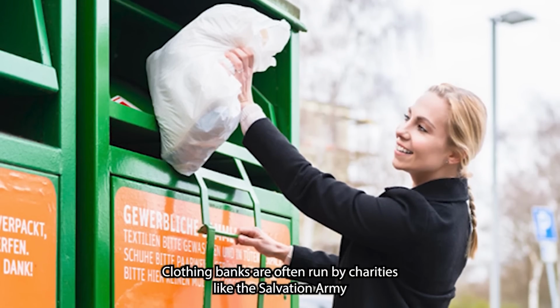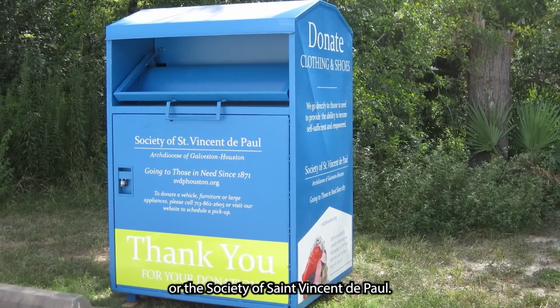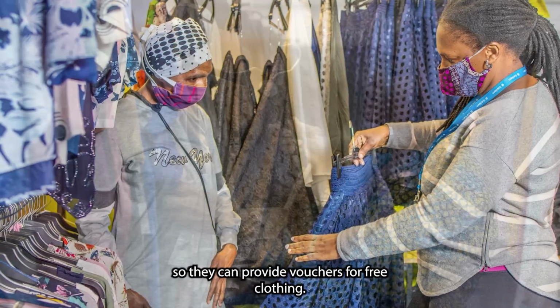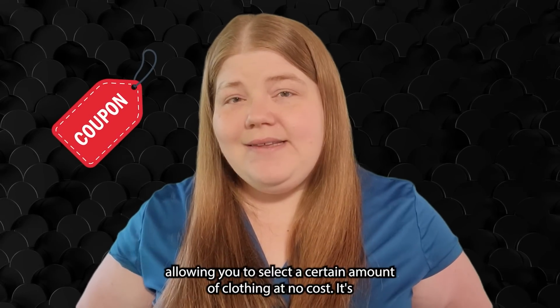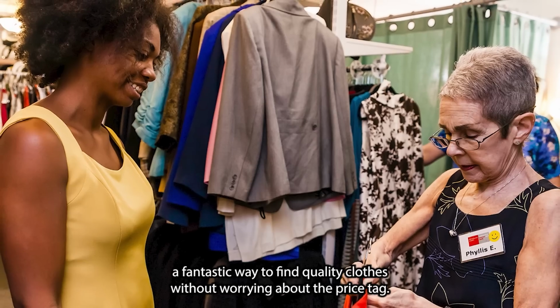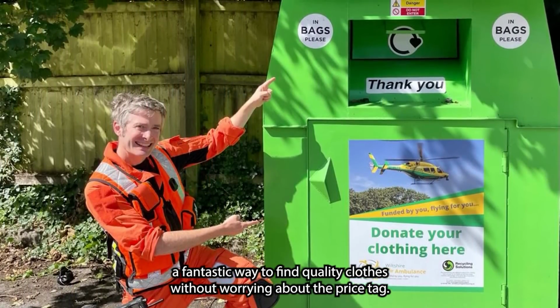Clothing banks are often run by charities like the Salvation Army or the Society of St. Vincent de Paul. Many of these organizations also operate thrift stores, so they can provide vouchers for free clothing. These vouchers work like coupons, allowing you to select a certain amount of clothing at no cost. It's a fantastic way to find quality clothes without worrying about the price tag.